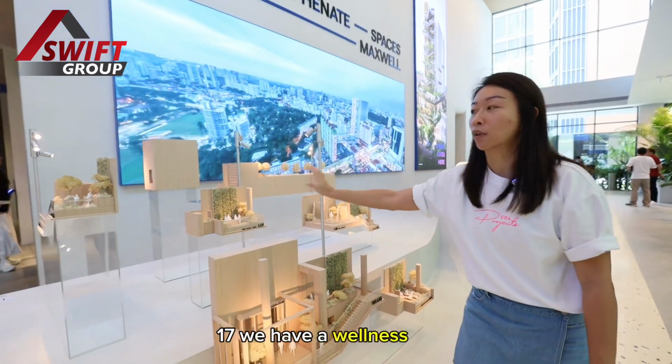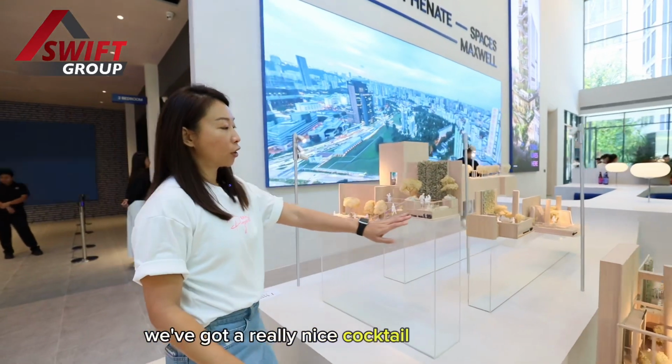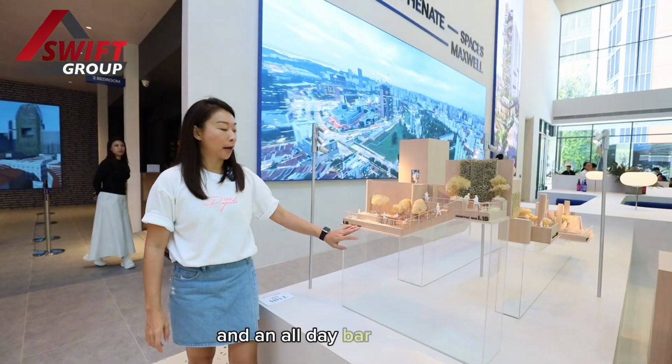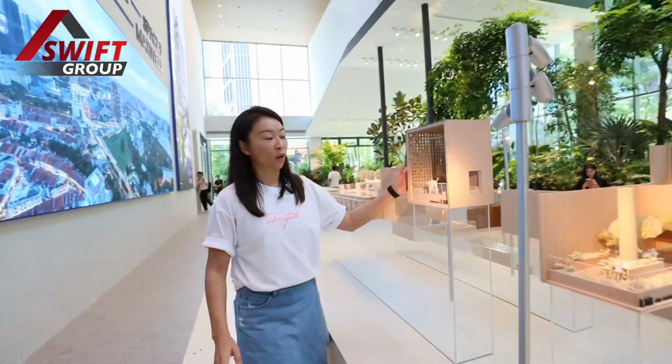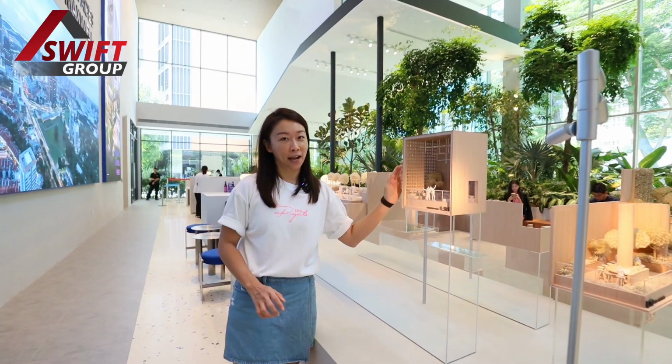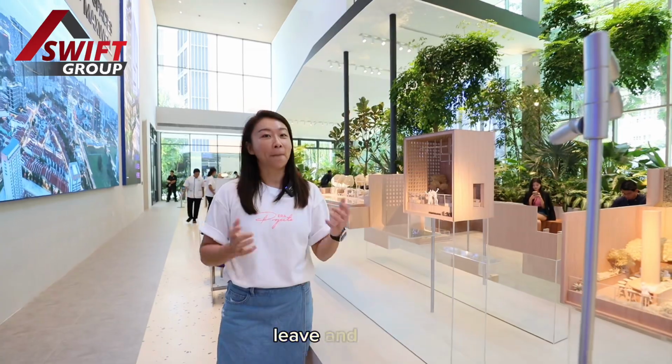17, we have a wellness deck, and if you come over on this side, we've got a really nice cocktail bar on the 19 and an all-day bar on the 18. Okay, but you must not forget level 20, which is actually our panoramic sky lounge. Okay, so all exemplary of work, live and play.